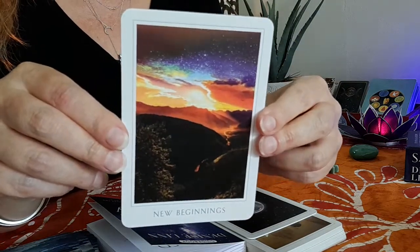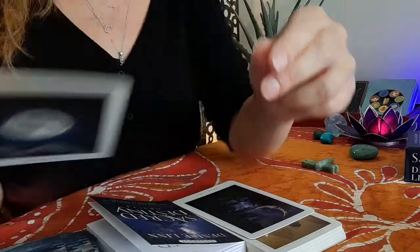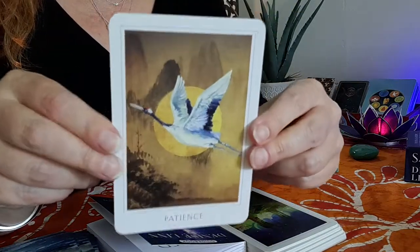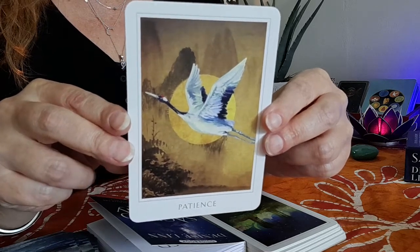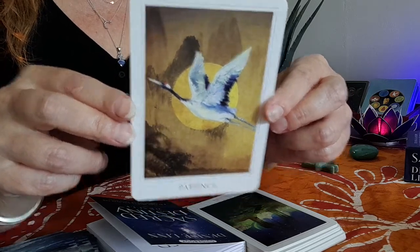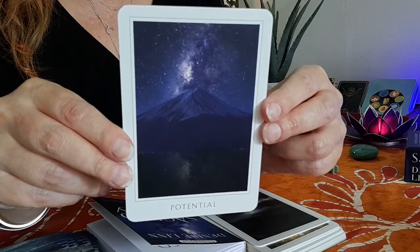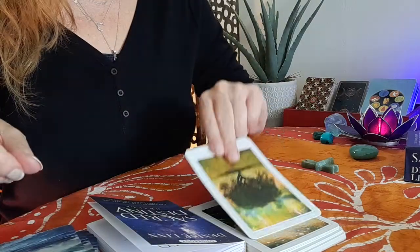New beginnings, a new day. Openness. Opportunity. There's always new opportunities with a new moon. Patience. That's lovely, that kind of, well, the cranes always make me think of things like Qigong and Tai Chi and those kind of martial arts that require a lot of patience and a lot of inner strength. Pleasure. Potential. Power.